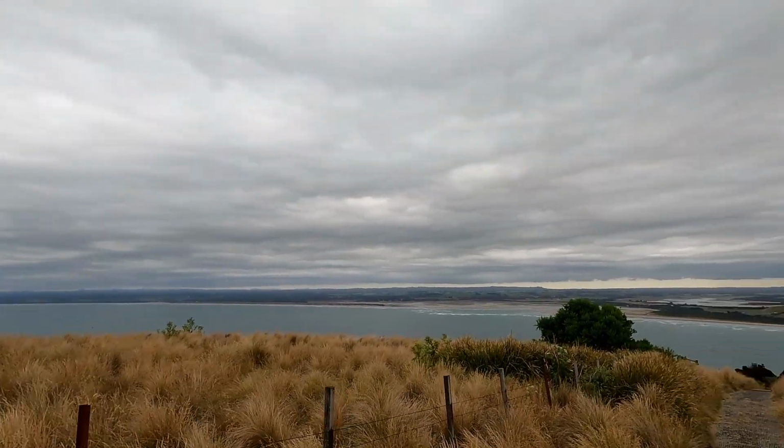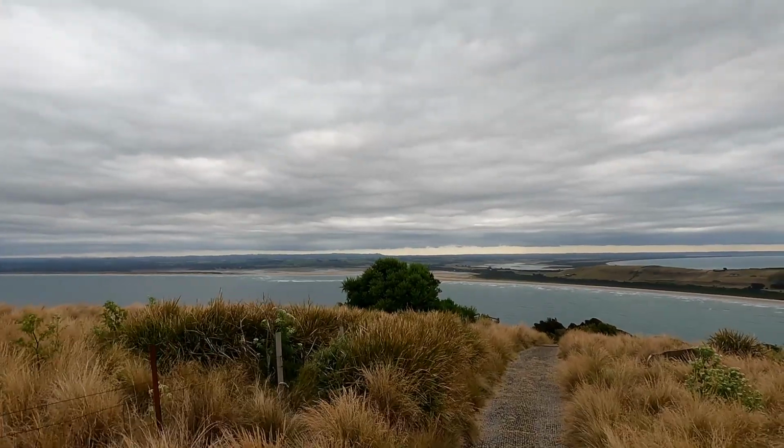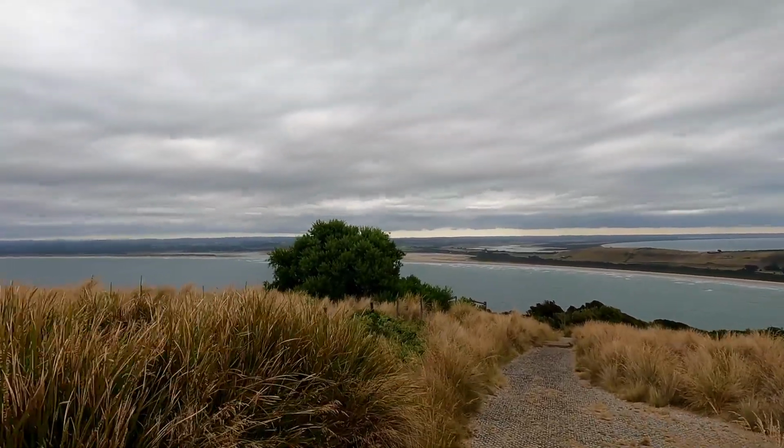Tonight it'd be no good because of all the cloud, but it's nice to see these places in all different sorts of weather. See them when it's nice, see them when it's moody like this. It's just another excuse to come back.